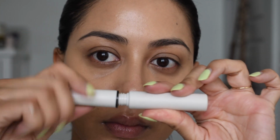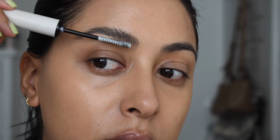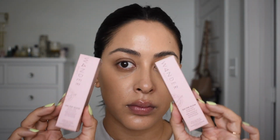It's a clear gel, and I really love this product. I've been using it even prior to this video, but it really pilled on my eyebrow on the side that I used the brush. So as you can see in the video, do you see a little bit of that white cast? It stayed on all day, so that was a boo for me.